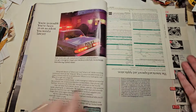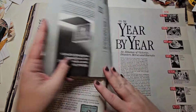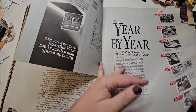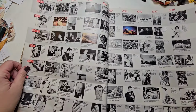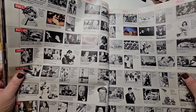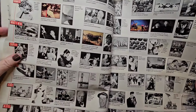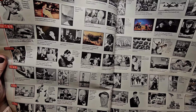Oh, Taurus. That's what a Taurus used to look like. American Express card application. Look at an old police car. Year by year. These big events. So they got little pictures in here, which could be fun. Oh, there's Shirley. Shirley Temple over here. Couples. What's new?